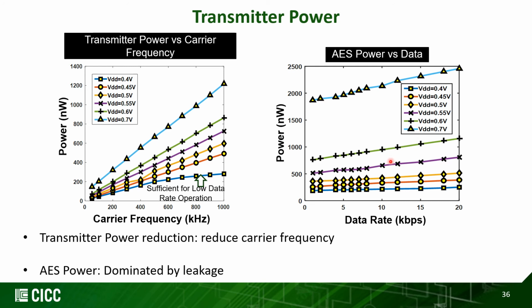As we can see, the data rate has negligible effect on the overall AES power consumption as it is dominated by the leakage power. Hence, having a low supply voltage at the transmitter end is necessary to reduce the overall power consumption.